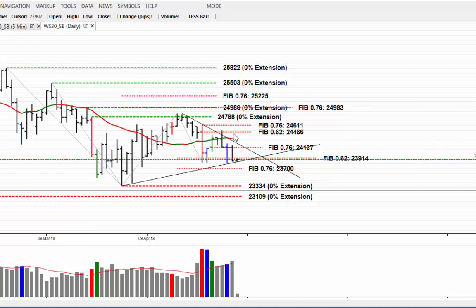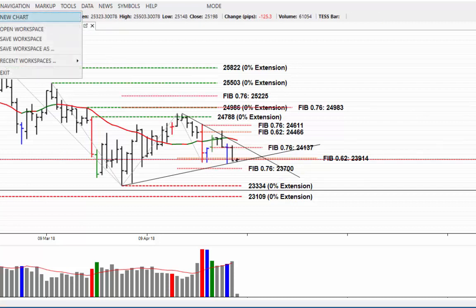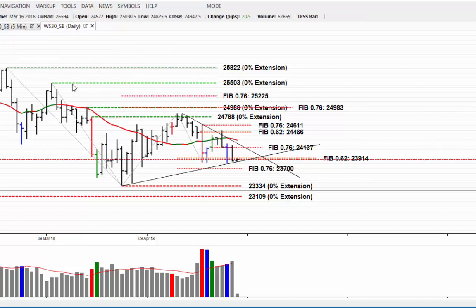So not a lot else to report. It's become quite sideways, and I'm sure the US market is closed this Monday. It is closed actually, as is the UK market. The European market was closed on Tuesday for the official May the 1st.